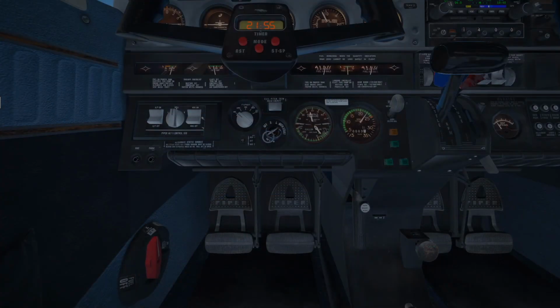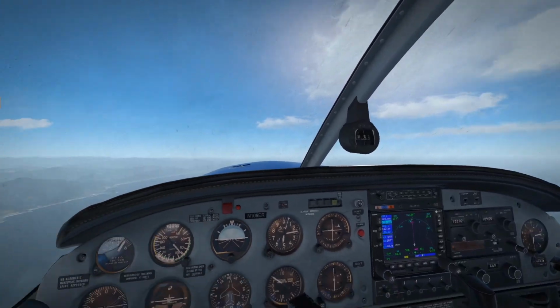Okay, I've adjusted the prop control, so we are shooting for a cruise of 28 inches of manifold pressure and 2300 RPM. A little bit low on manifold pressure, but RPMs are at target.